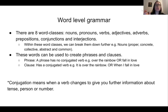These words can be used to create phrases and clauses. One of the common mistakes I see students make, particularly at GCSE level, is I'll say the phrase shows or the clause shows, but actually there's a difference between them, and understanding that is really crucial. So a phrase has no conjugated verb.